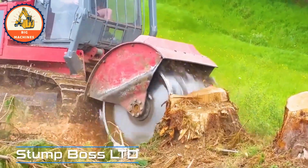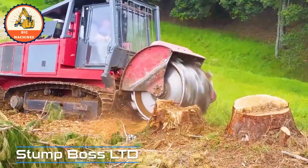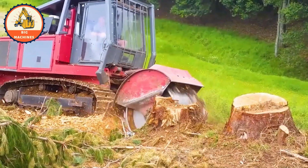The Stump Boss Ltd is built for the toughest tree removal jobs, chewing through stubborn stumps like they're nothing. Its power and precision leave no trace of what's been rooted for years.